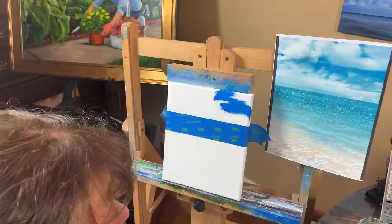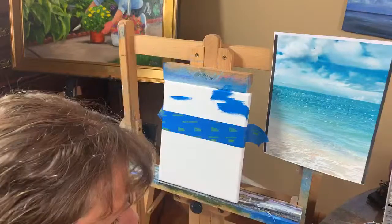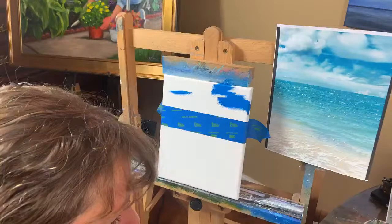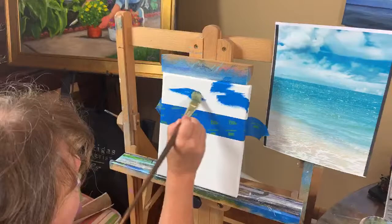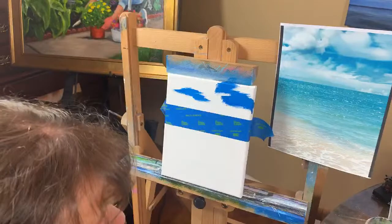Let's see if I can do this one as loose as I think in my mind. Aren't I always trying to be loose? You always are. Why are you trying to be loose? Because I want to be.